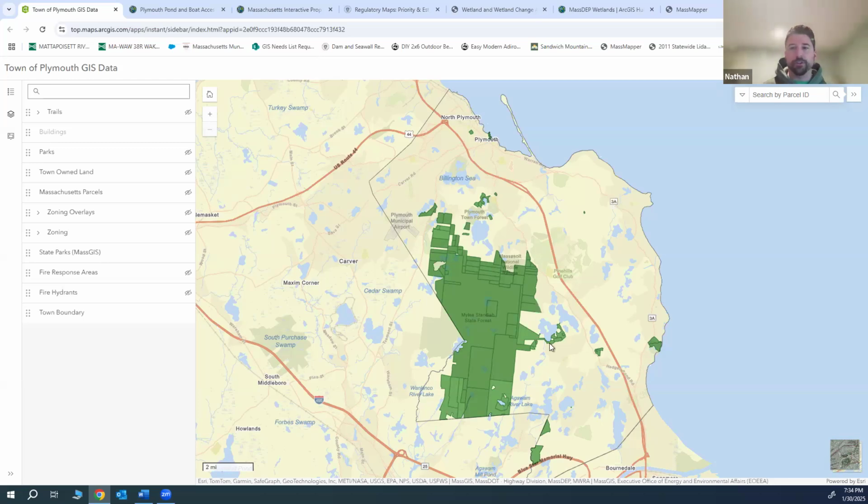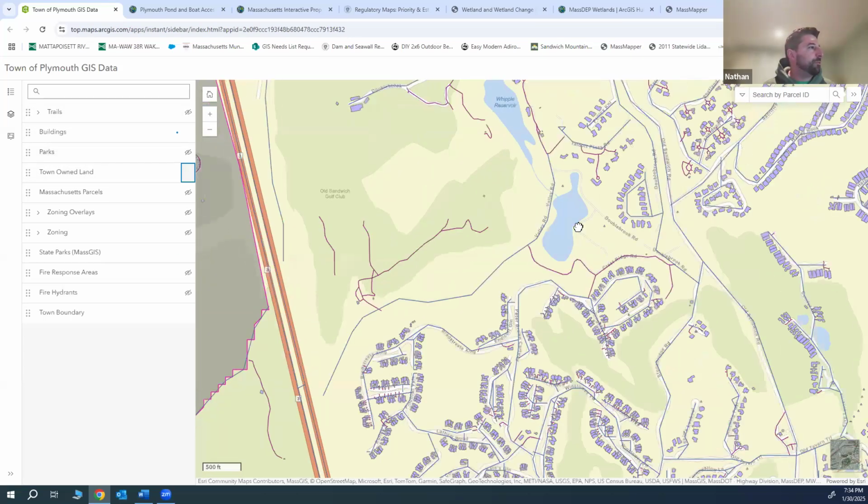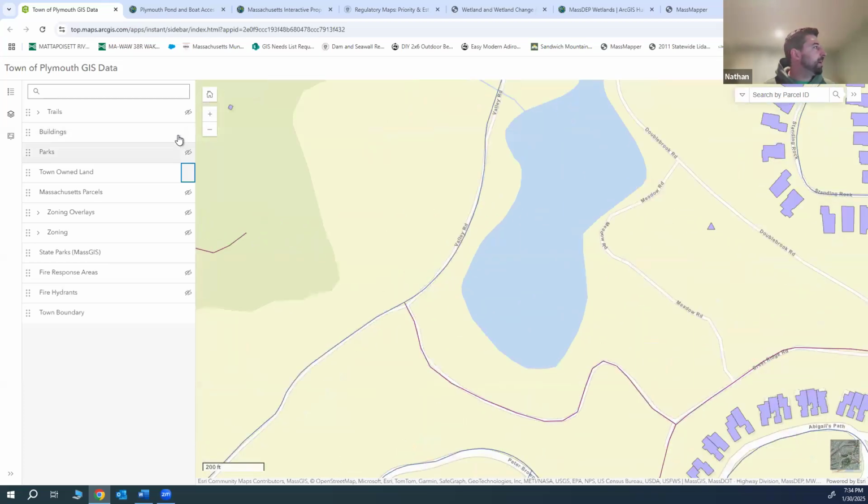For whatever reason, it only has the state-owned land layer on, and the buildings. When you open this up, you'll notice you have a bunch of layers that you can turn on and off just by the eyeball. If anything's ever grayed out like this, all that means is you're not zoomed in enough to see it. Once you zoom in far enough, it won't be gray anymore and the layer will pop up. It's just a scale thing.